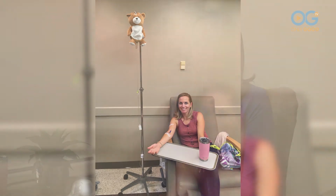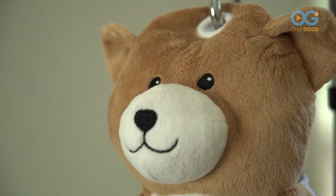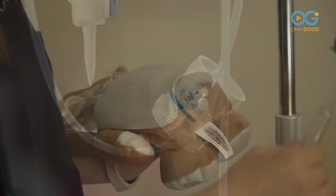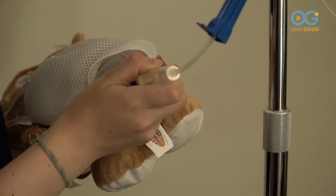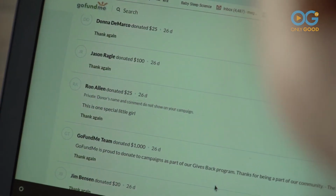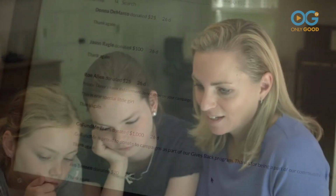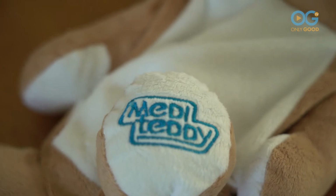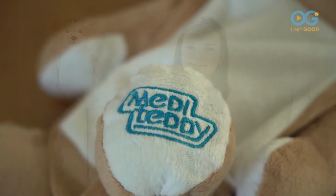The next steps for Medi Teddy are sort of unfolding. We have gotten some really exciting opportunities to potentially partnership with some really big corporations and even drug companies. And so we're really working on figuring out where Medi Teddy fits into the community. Obviously parents want this for their kids, and kids want this. So right now we're just trying to work with really smart people who know what they're doing to figure out how we can make this happen for kids.